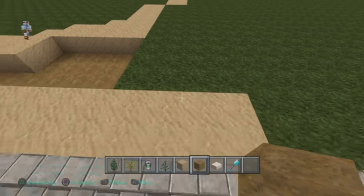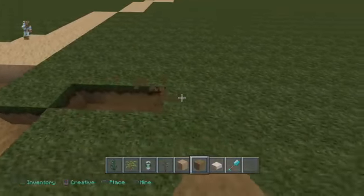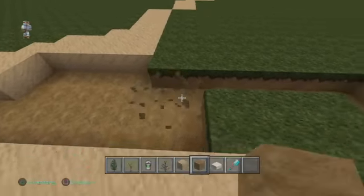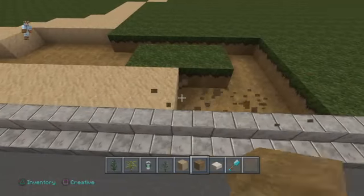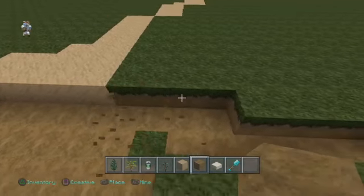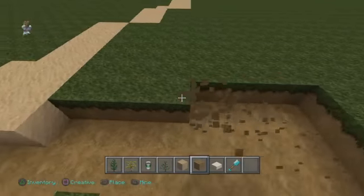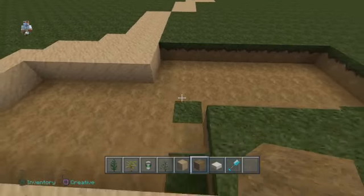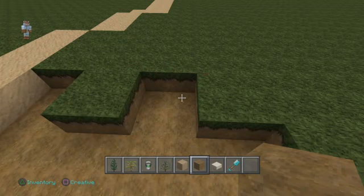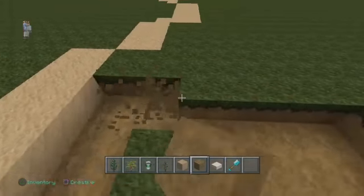About right here. Certain parts of the sand area is grass. So what I'm doing is measuring out roughly where that grass should be. There's only one more to do, and the rest of it is sand.